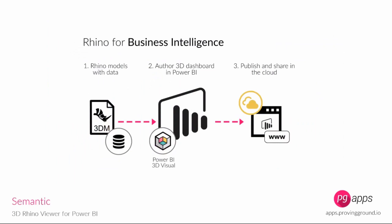But there's another upside to this, as we start thinking about how data can become integrated into our modeling environments like Rhino, these models can become assets that are used in the presentation process and perhaps be combined within environments that allow you to create dashboards or interactive reports with this three-dimensional data. So we've started to package online our Semantic plugin with a new Power BI visual that allows you to visualize Rhino models inside of Power BI.